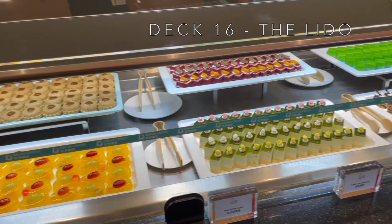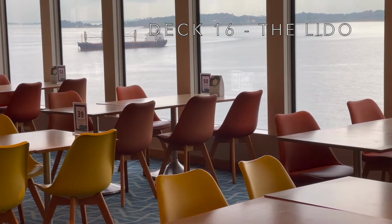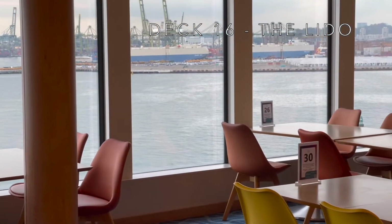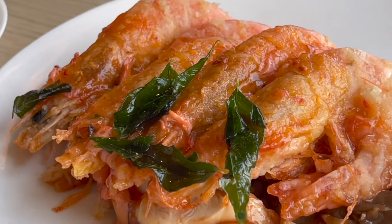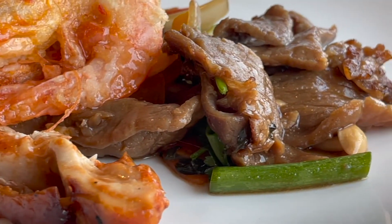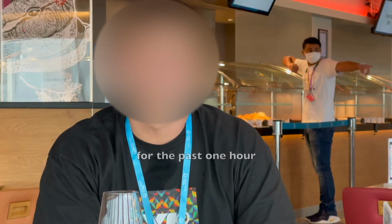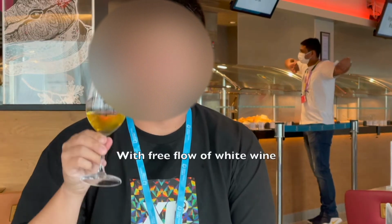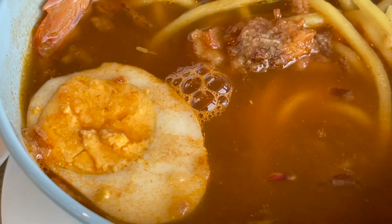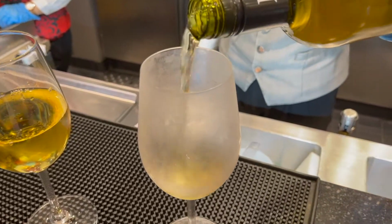We are now at the Lido for some international Halal cuisine. I like the prawns and the beef. They look and taste good. Dream Cruise has hosted me for the past 1 hour. The free flow of 1 hour, anything goes well. This bowl of prawn noodles is not bad too. Haha, we just need to get more wine.